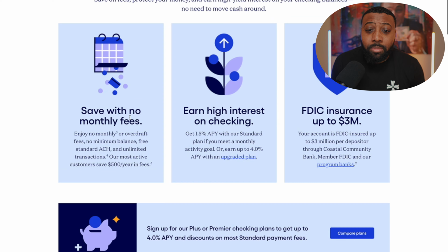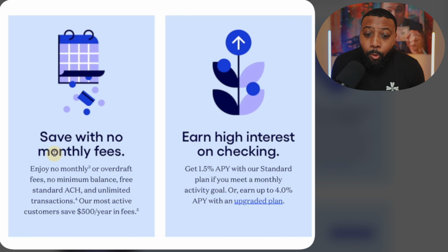Let's go over some of the details here. It says save with no monthly fees. Enjoy no monthly overdraft fees, no minimum balance, free standard ACH, unlimited transactions. All these things that you're not going to want to have to pay additional money for, they've got you covered.